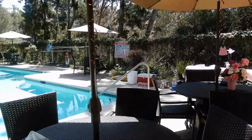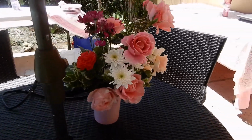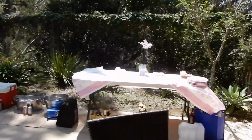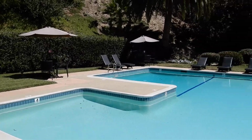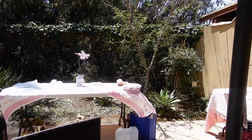But Nancy put together these cute little decorations. This is a floral arrangement from a friend, flowers from her garden, so that's beautiful. And yeah, everything's kind of a mess right now. We have a beautiful pool area. It is a bright, over 70-degree day, and we are going to transform the place for a baby shower.